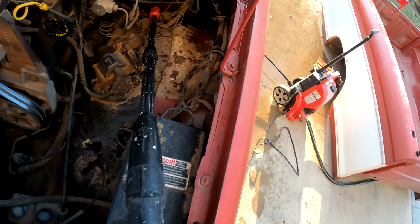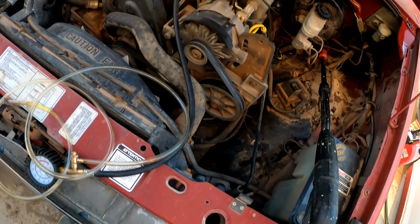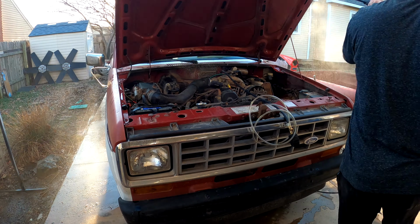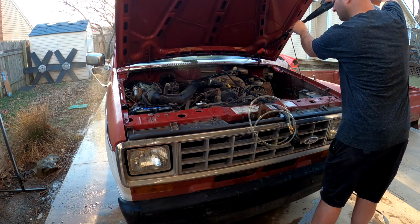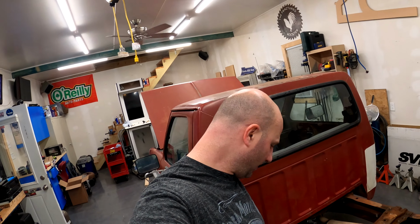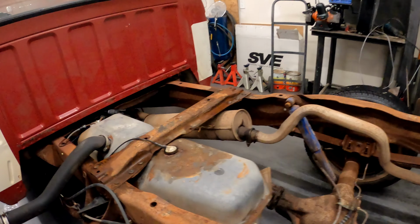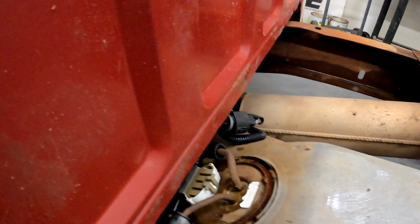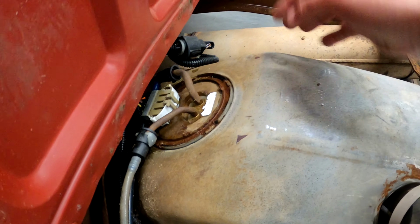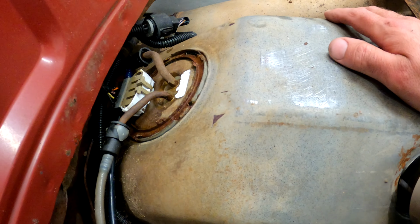Ew, look at all those rat turds. Nasty. We'll get this engine bay cleaned up so I can get back in here and not get the hantavirus. Well, it might not look like it, but it is a ton cleaner in here now that I've pressure washed everything. And most importantly, the locking ring on the fuel pump sending unit is now accessible, and I won't drop a bunch of junk into the tank when I knock off the ring and pull the pump out of there.